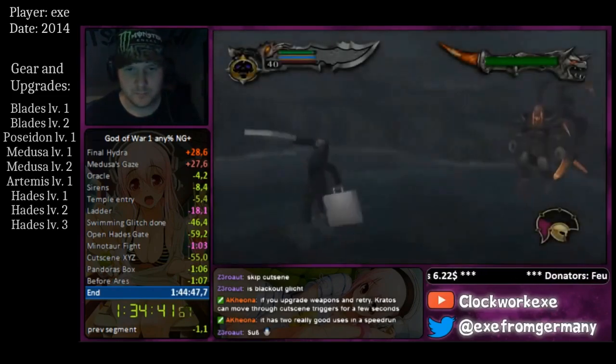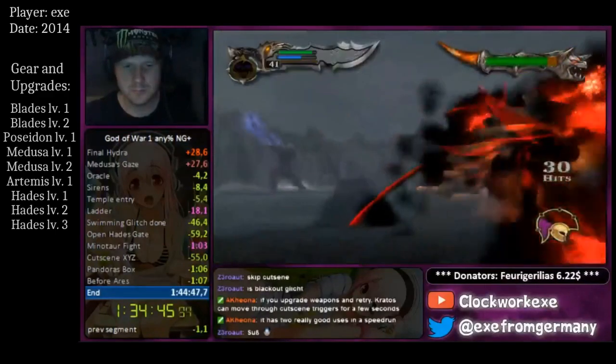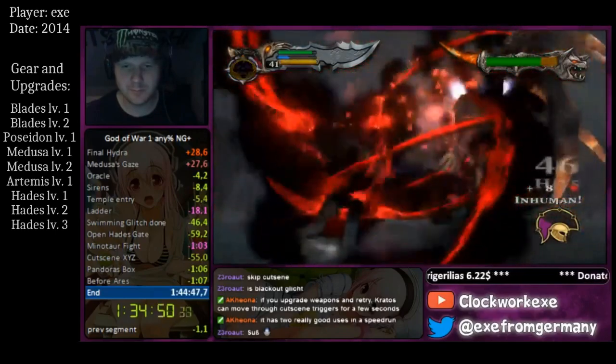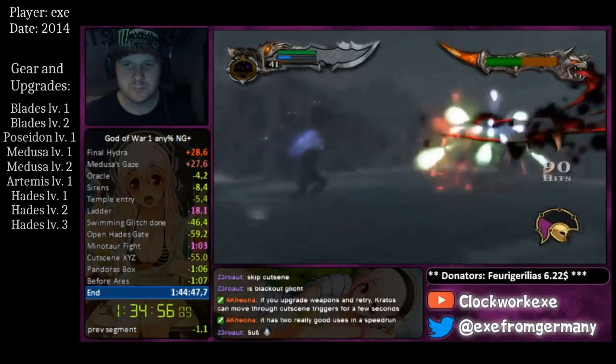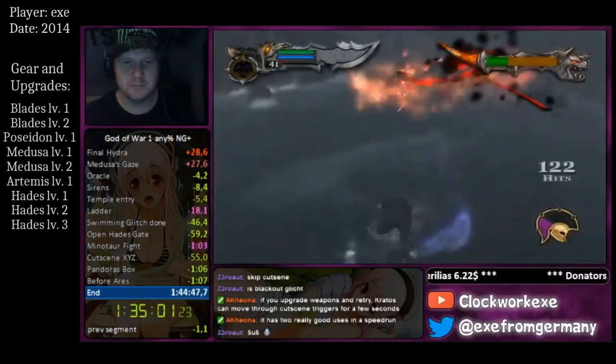EXE dealt with Ares using Army of Hades level 3 and Blade of Artemis. It was a short but chaotic fight. It's a pity that Rage of the Gods wasn't available to speed things up. You could only refill Rage by fighting, and Kratos had barely fought any enemies since his encounter with the Hydra.